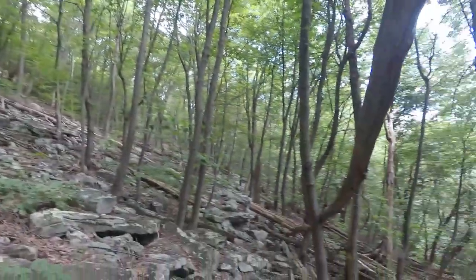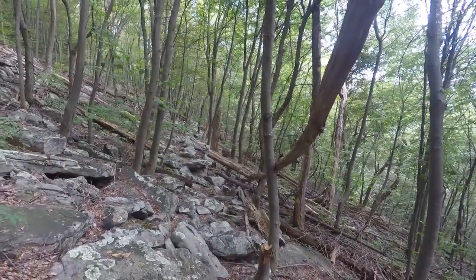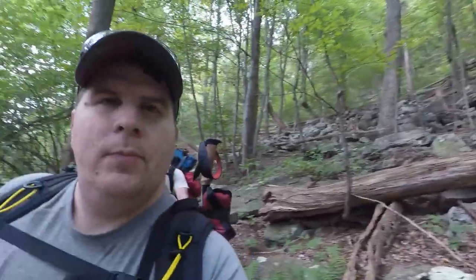So the trail turned up and we went up the rocks. It was really a lot steeper than we anticipated, even looking at the map. And it's been rocks the whole way. We walked across the ridge for about 30 or 40 yards, and then the trail turned down, and we've been going down pretty steep the entire time. Now we're walking on the side of the mountain, and it's all rocks. So I'll turn the camera so you can see it. This has pretty much been the trail for us for the past 30 minutes or so.